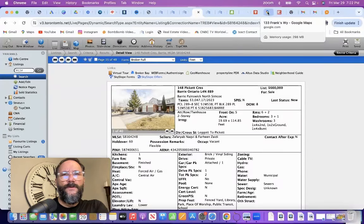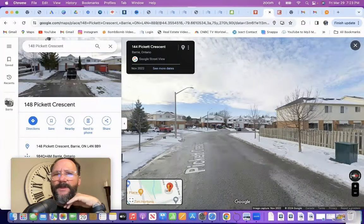Crescent. Let's go the other way because it's probably going to go better this way. There we go. A lot of townhomes. There's a fairly big subdivision in this area. You're getting a mix of properties, some detached bungalows, some side splits, and some 2-stories. Pickett's mainly what we're seeing right now, semi-detached and townhomes.